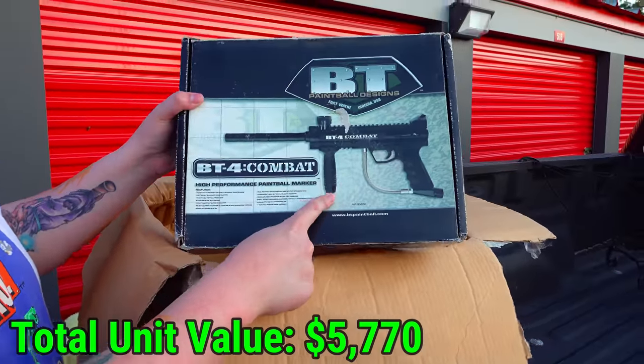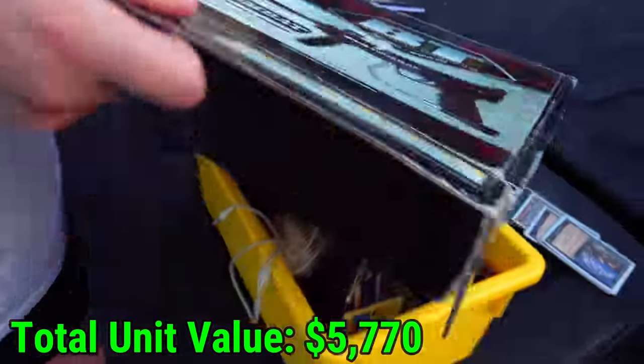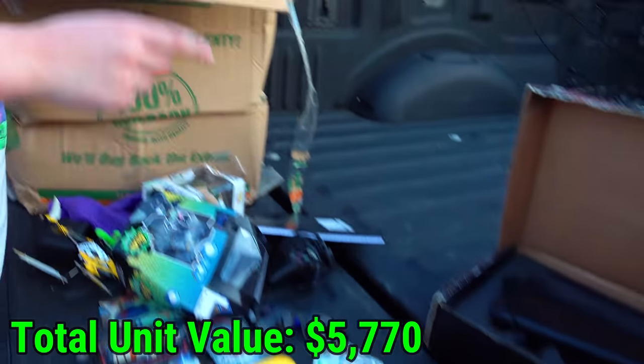That's the gun we found right there. This is the box to it. This is the box to the gun, but it's got weight in it. I know the gun's not in there because we found it. So there's the stock. There it is. So we have the whole thing now. Cool. That's awesome. Let's set it right there.